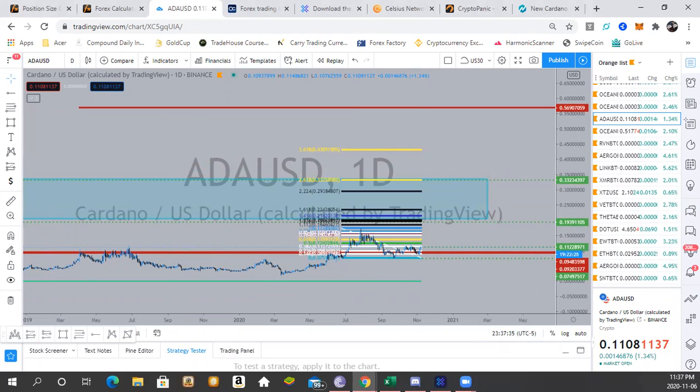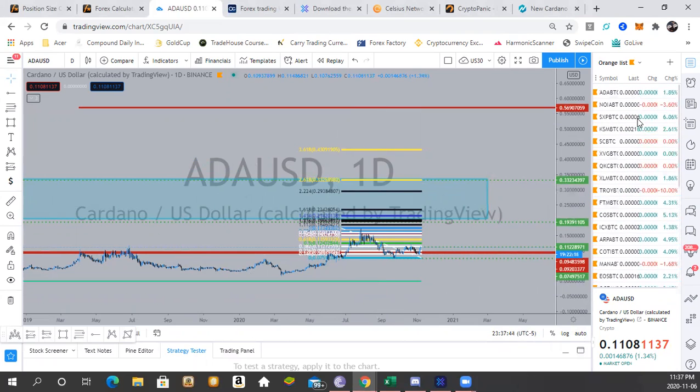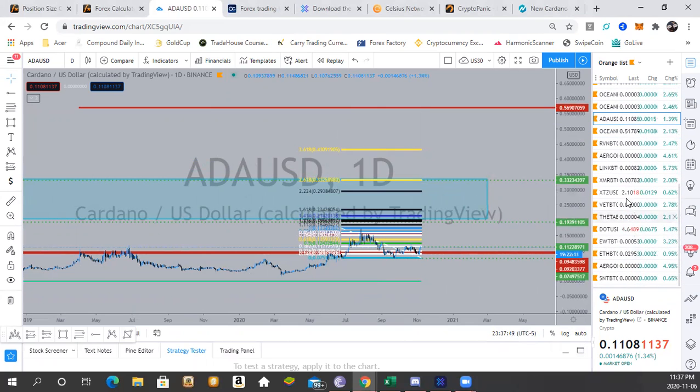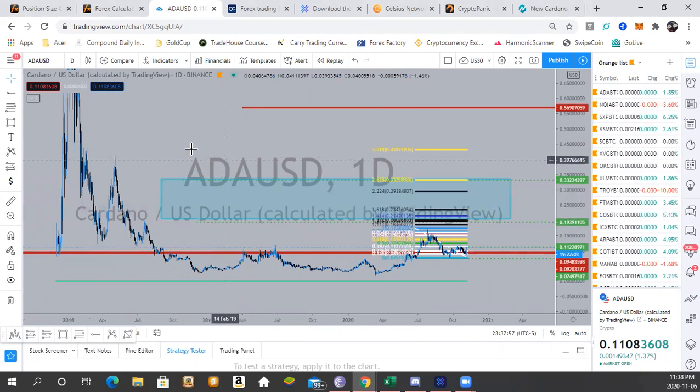Now, if you haven't been part of a Bitcoin bull market, expect all the altcoins to move. So see how this is all green? It's because Bitcoin is now consolidating, and now money's flowing into the altcoins. And see how all my altcoin picks are green? It's because I picked good altcoins. This is a good altcoin. If you're looking for a good altcoin to put your money into, this is it.